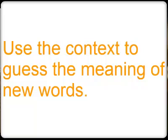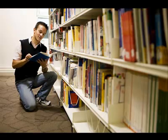Use the context to guess the meanings of unknown words. So when you're reading a college textbook, if you see a difficult word defined, try to look for examples. Sometimes the writer will give examples after the difficult word, and that helps you understand the meaning of the word. So whatever you do, do not stop when there's a word you don't know. That is the worst possible strategy for your reading. So look for definitions.